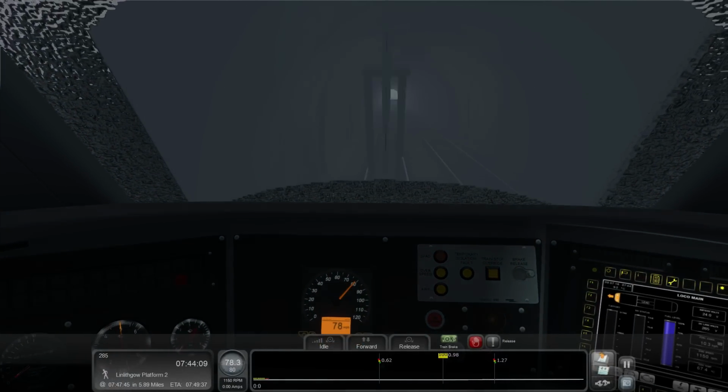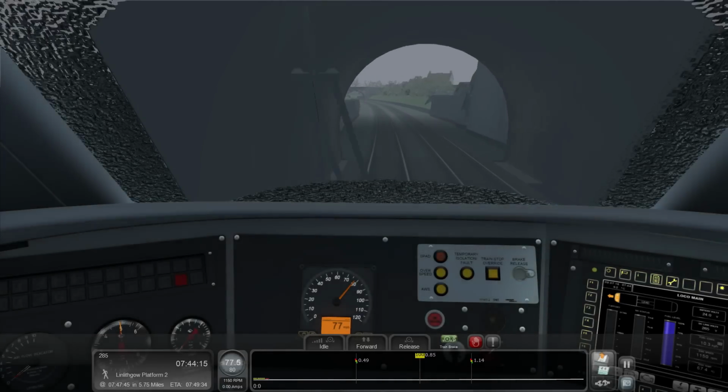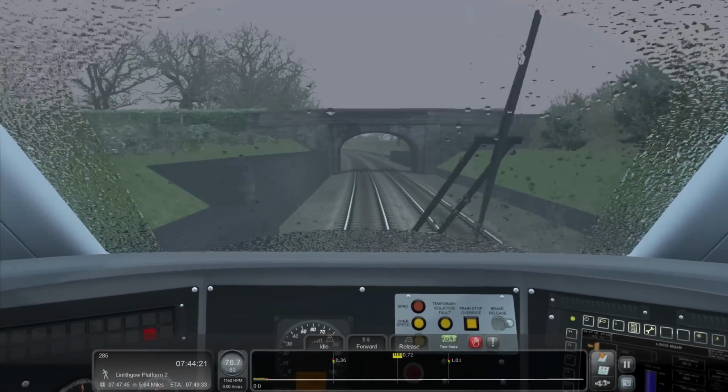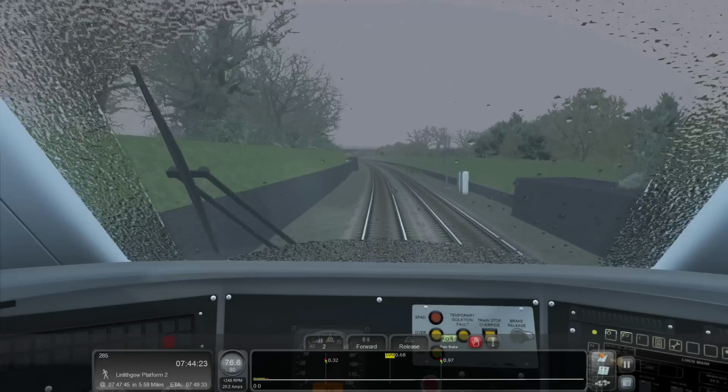Let's get those windscreen wipers off as we're in here. Off. That's just going faster. Right, okay, yeah, using the controls, this is a lot easier. There we go. Right, power back up. We've got to stop soon.